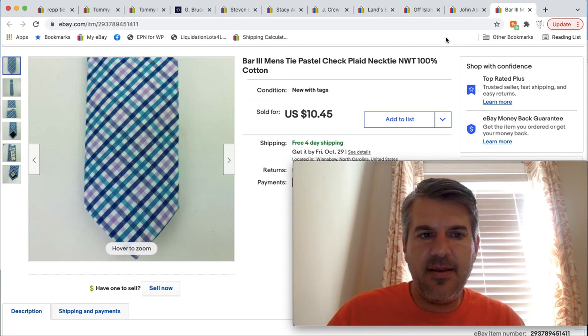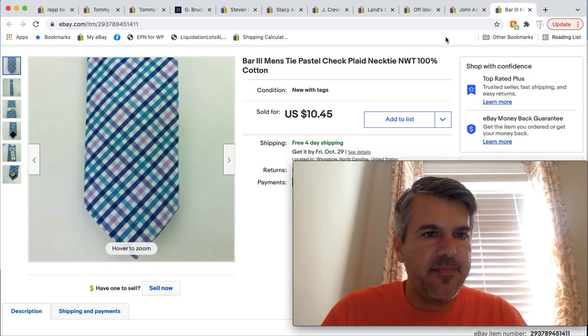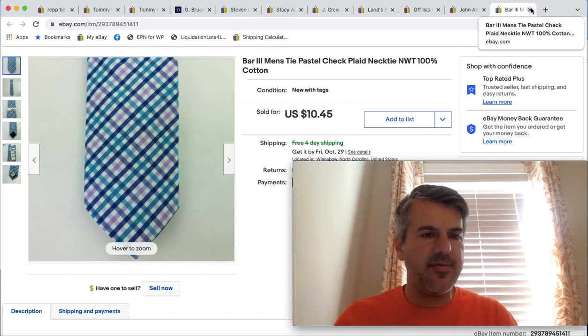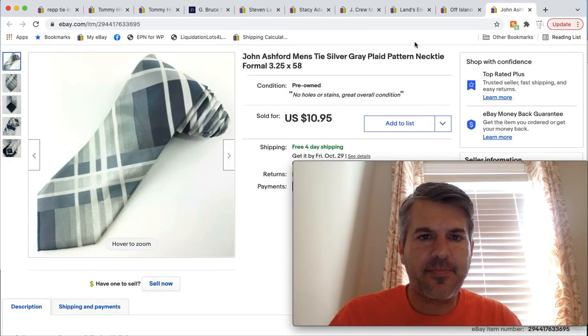Here's Bar III, just a cheap department store brand, but a nice check pattern. And this is also new with tags. This came in a lot of 60 or 65 new with tags ties I bought. Someone had some Macy's clearance or something like that. But yeah, $10.45 free ship on that.